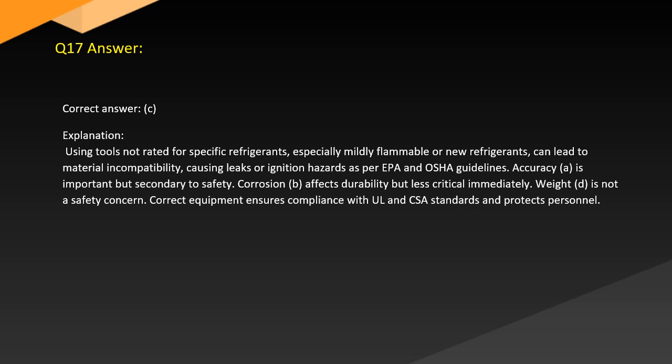Corrosion (B) affects durability but is less critical immediately. Weight (D) is not a safety concern. Correct equipment ensures compliance with all UL and CSA standards and protects personnel.